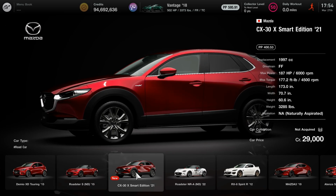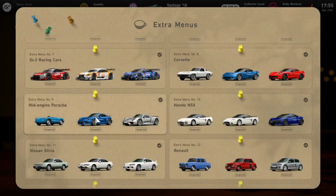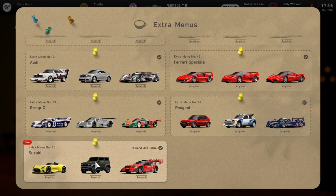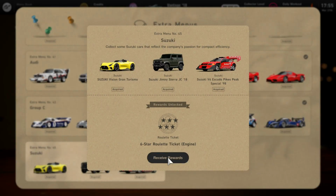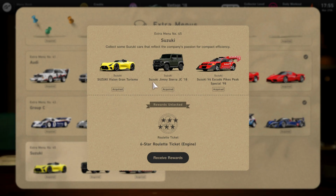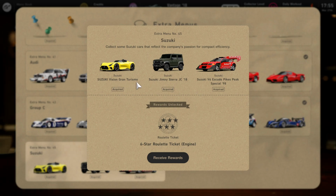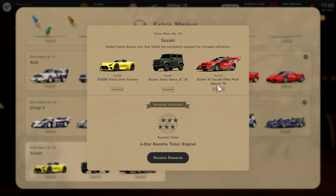Now let's go ahead and switch gears over to the extras menu. As you can see, we're going to scroll all the way down to the very bottom. Of course, here's the new Suzuki list. And if you guys are curious, the first 2 cars, the Suzuki Gran Turismo Vision and the Jimny Sierra JC, you grab those 2 cars at Brand Central. And at the far right is the legendary Escudo Special 1998 rally car.